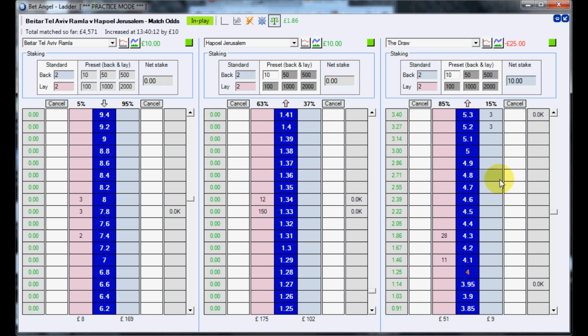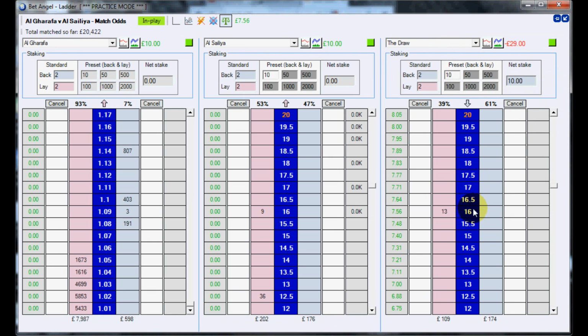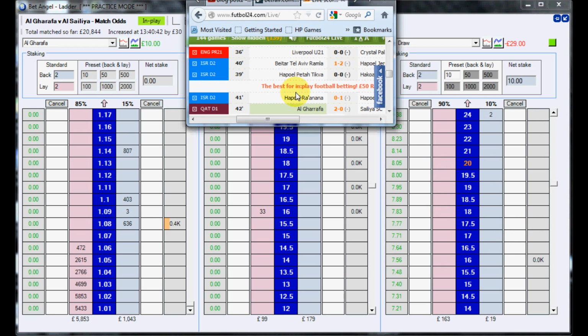but I'm a bit rushed at the moment, so I'm trying to go back to the other game. So okay, it's 2-0 to Gharafa now. They were the favourites, so now that they've got the second goal, the price has gone way out to around 20 or so. So just interesting to note. Again, this is beyond the scope of the strategy that we're interested in, but it's interesting that once the favourite goes 2-0 up, then the odds go right out.